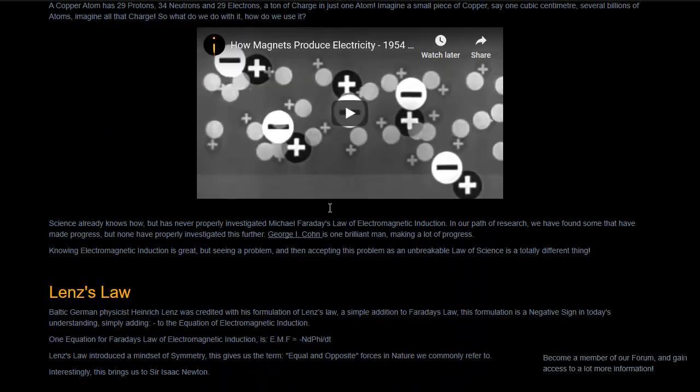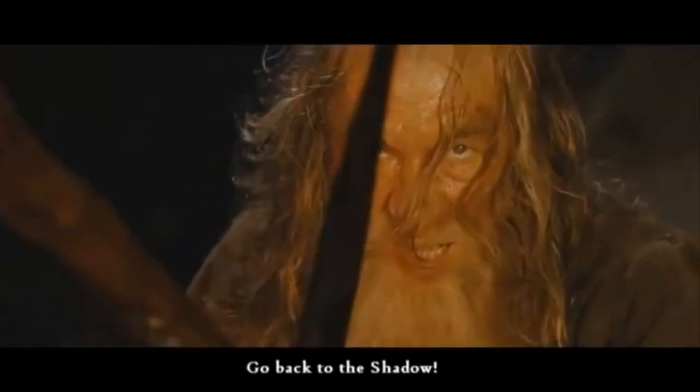And again, we've got to think of the electrons. So down at the electron level, charge as such flows through the wire. The insulation is a barrier. Go back to the shadow.